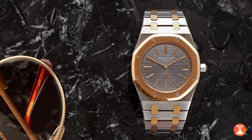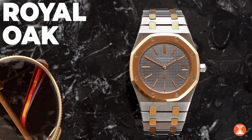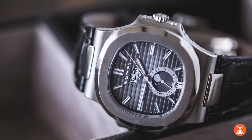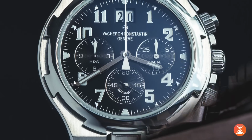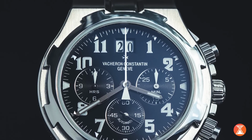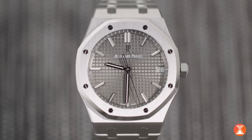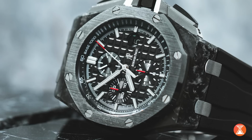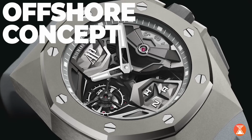What Audemars Piguet famously came out with was the Royal Oak. And it was so popular and such a hit that it forced Patek Philippe to follow up with the Nautilus. It forced Vacheron to follow up with the 222, which became the Overseas. It forced all of these companies that were high horology, doing complications and gold watches, to bring themselves to the steel sports watch market, an everyday watch becoming a luxury watch. So much so that they kept playing off of it. The Royal Oak became the Royal Oak Jumbo, it became the Royal Oak Offshore, the Royal Oak Offshore concept.